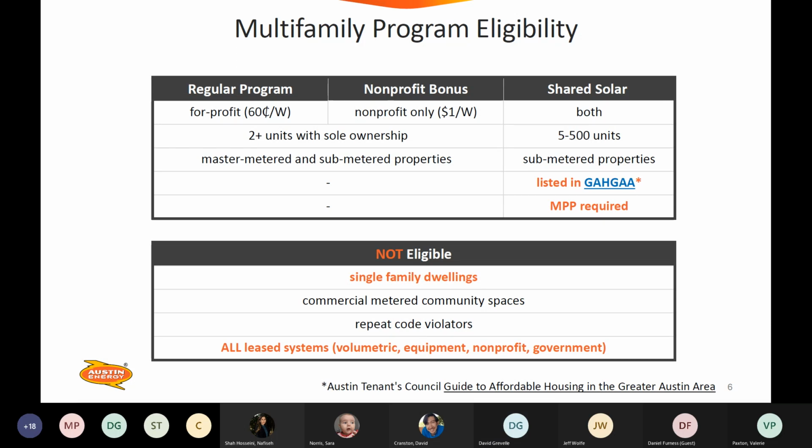How would you combine that? The common areas have their own commercial meter. So you would just have a separate interconnection for the commercial meter, and that incentive would go through the commercial program. It would be behind the commercial meter and follow the guidelines of the commercial incentive program. Right, but this program here, the shared solar, is on the other side. Yeah, it's in front of the meter. Okay.